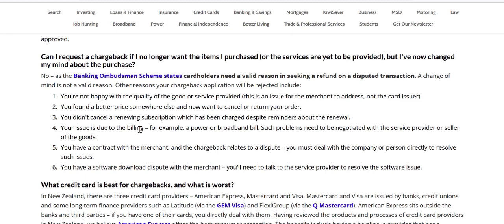So you can't charge back for all sorts of similar reasons. You're not happy with the quality of the good, and it still functions, but you're a little bit disappointed. You found a better price somewhere and now you want to get rid of what you bought and get it from somewhere else and cancel the order. You didn't cancel something that was renewing, which has been charged despite several reminders about that. And then you have issues due to the billing. You need to contact who you deal with and work these issues out. It's certainly not a chargeback scenario because these are just contractual difficulties or points of view, and you'll want to get out of these charges, but it's not going to be from a chargeback.